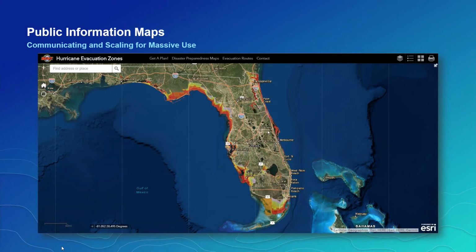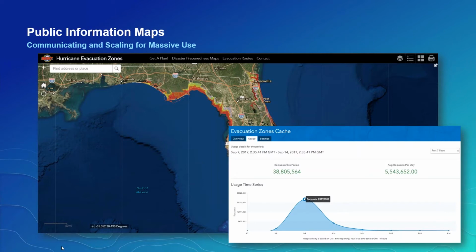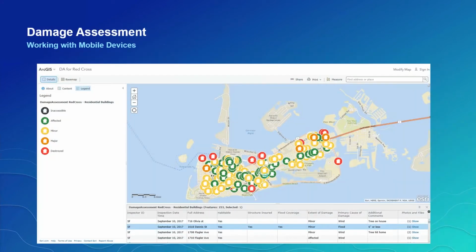Now imagine with Hurricane Irma just after Hurricane Harvey, and knowing that that cone of uncertainty was shifting from east to west, how many people actually started to access that site. And that was about 40 million people over a 3-day period and a peak of about 28 million hits in one day. So a lot of the requests we get are to, number one, get the application stood up, but also make it scalable so that it can withstand massive views like 40 million hits over a 3-day period. So public information is a critical component.